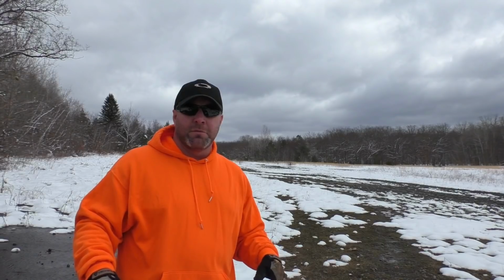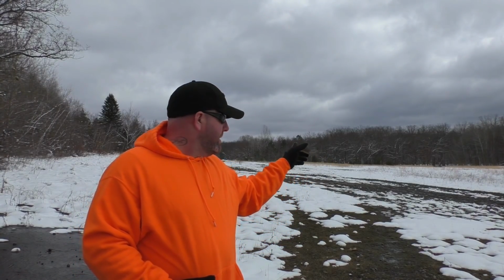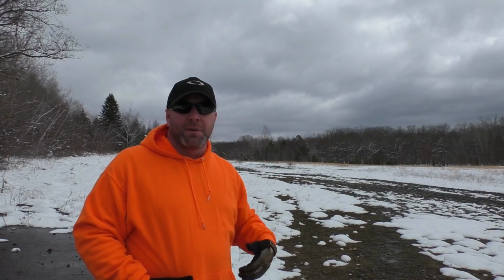So right now I'm standing in the lower parking lot. This is where the annual tour normally starts, and we're going to make our way past the dam back there and back towards the beach area. And it's going to be a long hike. It's going to take probably about 2 hours round trip to get back here. So we're going to get moving, and I'll catch up with you closer to the lake.